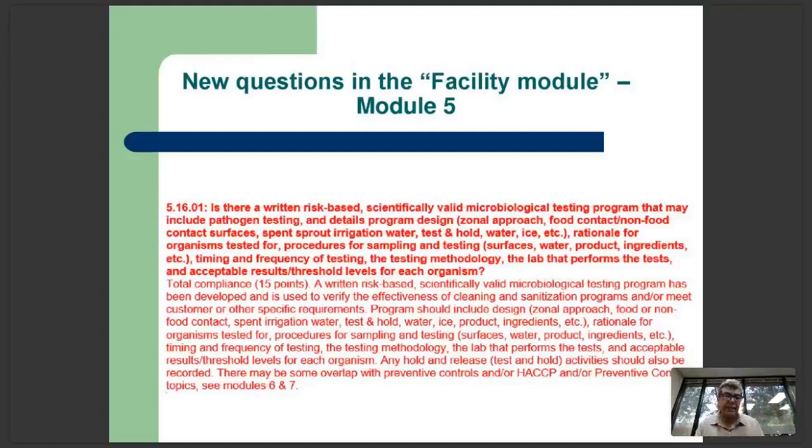But in the case of generic indicators like total plate count, the company could decide to set a limit, and they need to document that limit. There are several references on the internet, or you can define your own threshold, but that should be documented. How many colonies of total plate count, that means aerobic microbes, are present on the surface, up to when is good and when becomes bad.